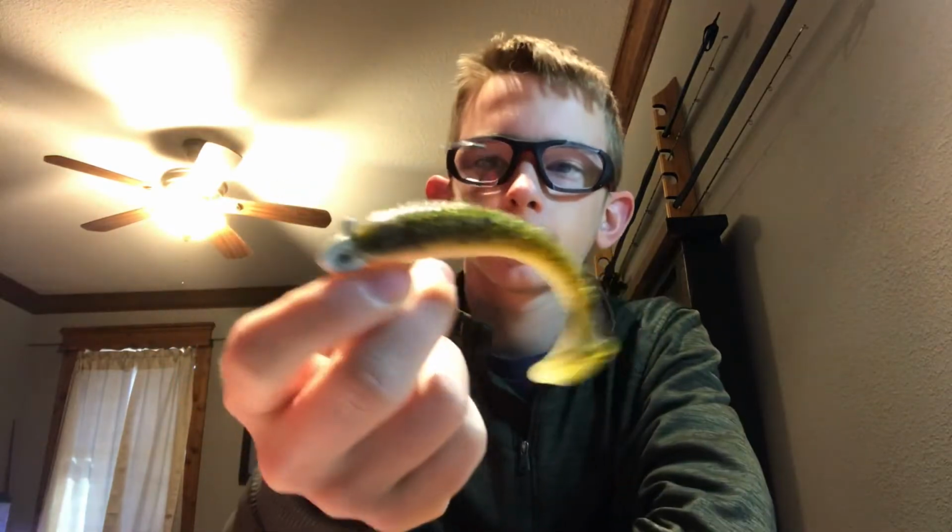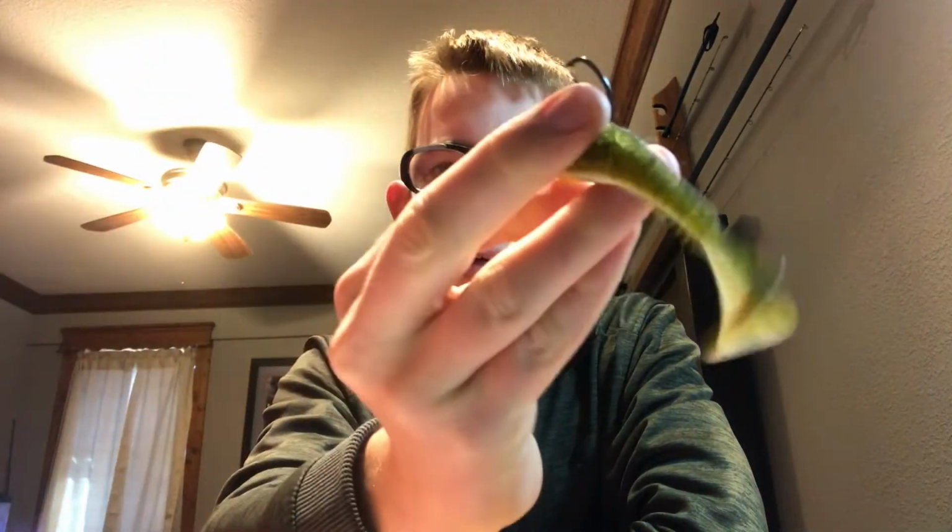Number 4 is the swim bait. This is the Googan Baits Saucy Swimmer. It's one of my favorite swim baits to throw. Now, compared to a Keitech, Bass Pros, and Strike Kings, this and Googan, I think the Googan swim bait is going to be my favorite.